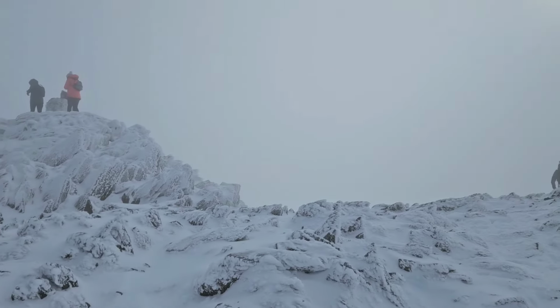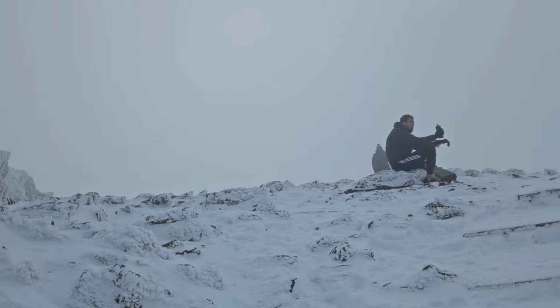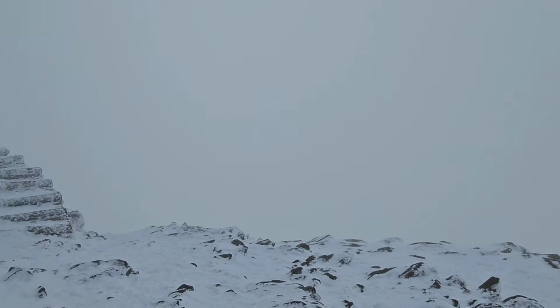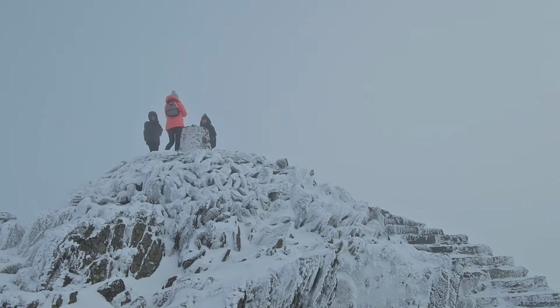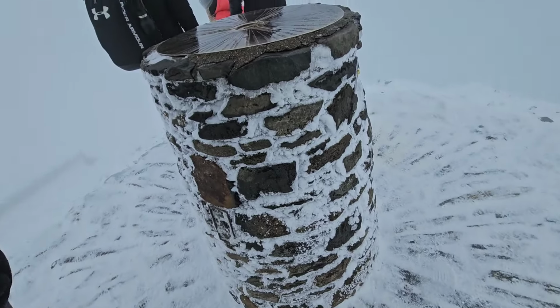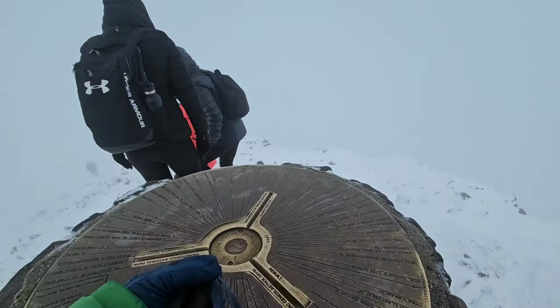Yr Wyddfa, 1085 metres. Oh shit! Yeah, start doing stuff. 39th time. Woo! So I've just had a flask of tea just to warm up from the inside. Been up. 39th time done and dusted. Happy days.